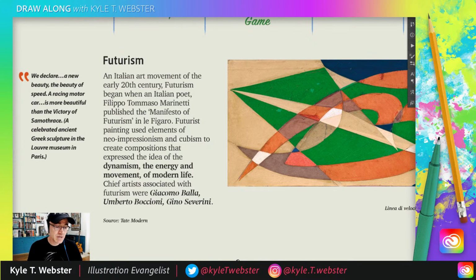And it says here that futurist painting used elements of Neo-Impressionism and Cubism to express the ideas of dynamism, the energy and movement of modern life. The three artists I'm going to show you are here: Giacomo Balla, Umberto Boccioni, and Gino Severini. By the way, we have a quote here on the left from Filippo Tommaso Marinetti, who said, "We declare a new beauty, the beauty of speed. A racing motor is more beautiful than the victory of Samothrace," which is a famous Greek sculpture in the Louvre.